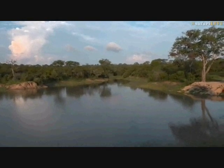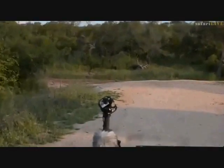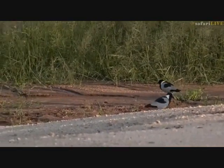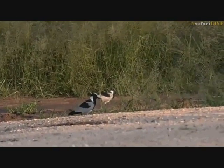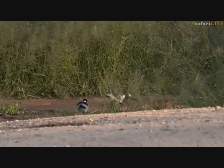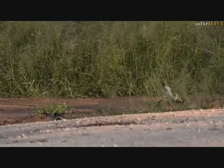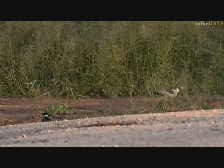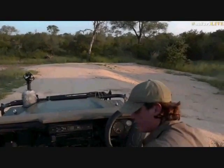There's the lapwing, right in front of us, on the road. Yay for the blacksmith lapwings. And they even look absolutely stunning in this light. And they will be ecstatic with the amount of water around. Of course, it means they can move all over the place. Well, how's that, right?